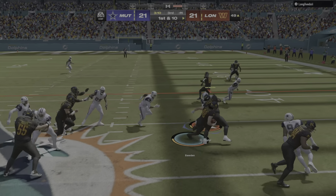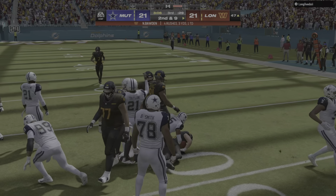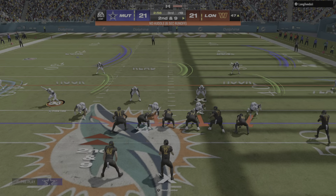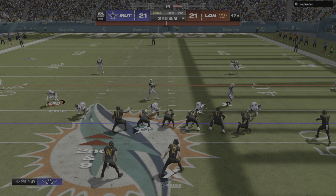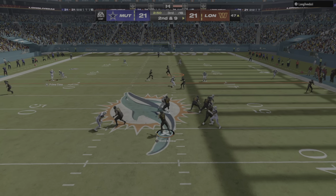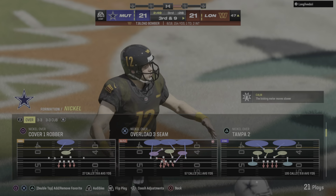Here's Bonin. And they'll get this just to the 47, 1 yard gain. And they're going to speed things up here. Back to throw. And his throw here is incomplete.